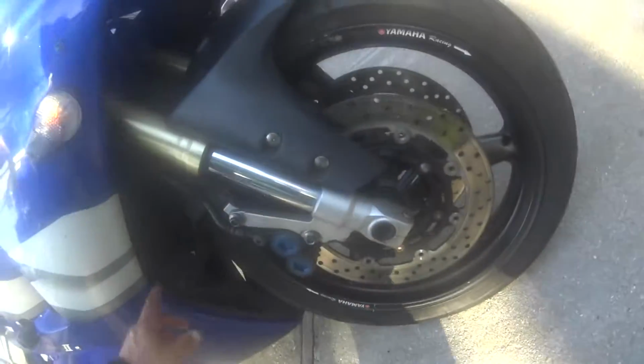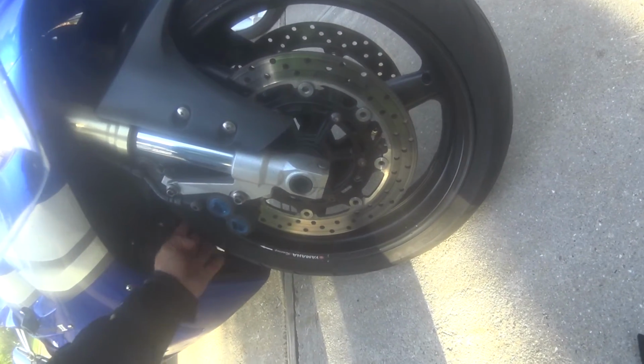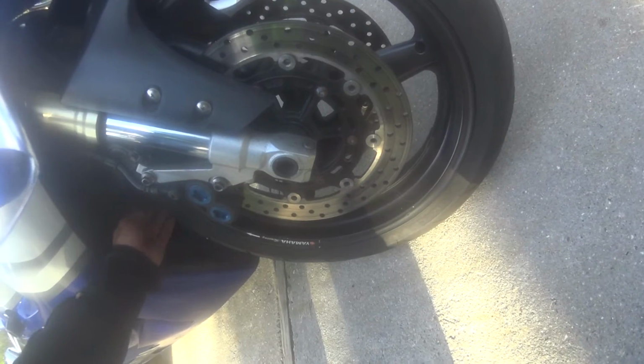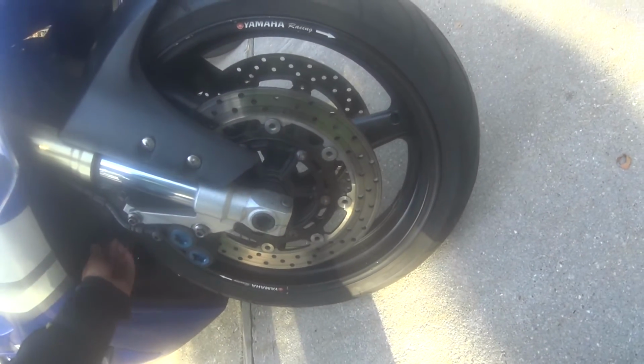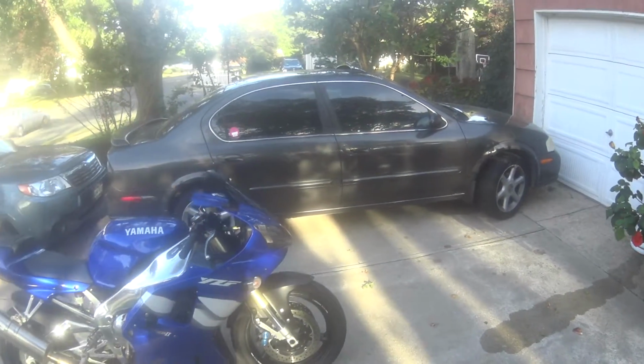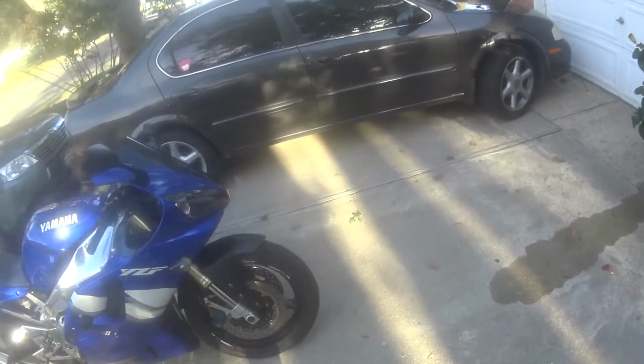I put this little deflector on here because stuff was shooting off the wheel. This catches any heavy stuff coming off the front wheel. Protect the radiator some. So all in all, everything's good on this bike.